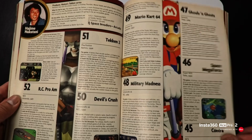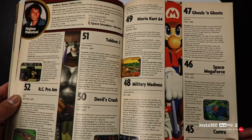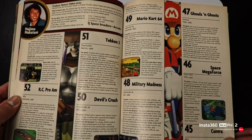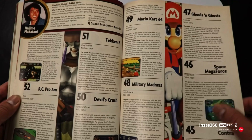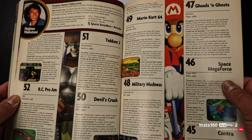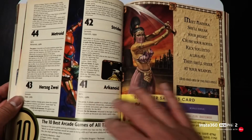52, RC Pro-Am, Tekken 2, Devil's Crush, Mario Kart 64, Military Madness, Ghouls and Ghosts, Contra, and Space Megaforce. Yeah. Mario Kart 64 at 49, maybe a tad bit high. Maybe. RC Pro-Am, yeah, 52. I mean, that makes sense. It kind of introduced the type of racing that became quite popular.